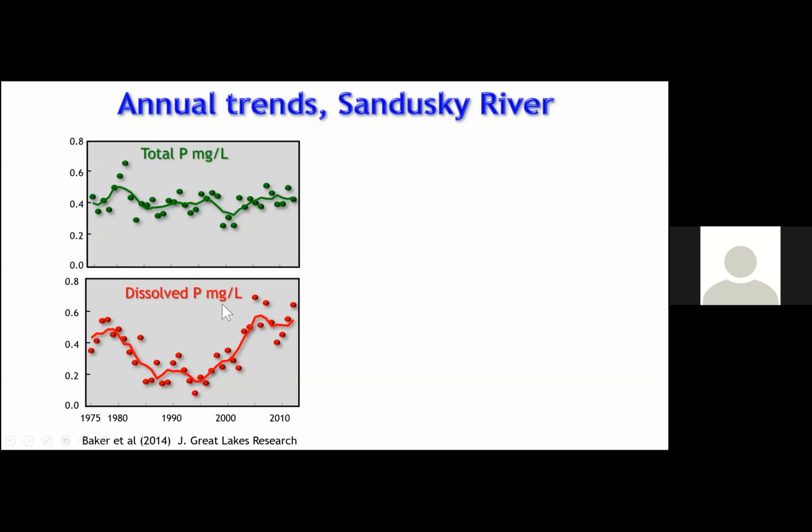And what happened was, these concentrations, annual, over about 15, 20, 30, 40 years actually now, you can see that the total phosphorus is pretty steady. Again, you have these wet years and dry years, but they're averaging out. There's a slight decline. But what was found was that with these measures put in place, something happened around here, and then we started to get an increase in dissolved phosphorus.